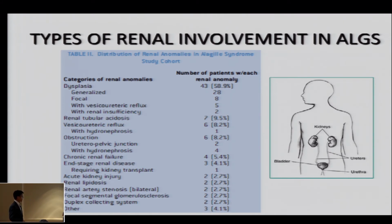Number 2 on the list is renal tubular acidosis, which is a functional challenge of the kidneys in terms of it just has trouble really helping to excrete and get rid of the acid. And again, this is very important because if you have renal tubular acidosis, this can actually impact growth, number 1. But number 2, it's actually one of the things on this list that in theory should be fairly easily correctable.